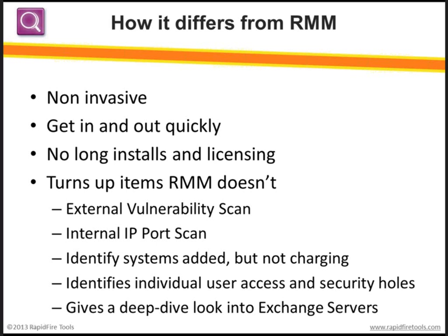So even if you are running monitoring, there's still a really good reason to run Network Detective on existing clients where the monitoring is installed. That's because typically monitoring programs don't perform any real ongoing analysis or reporting of Active Directory, nor do they perform external vulnerability scans or regularly look for open ports on an IP scan across the network. So all of those are looking for potential security holes.